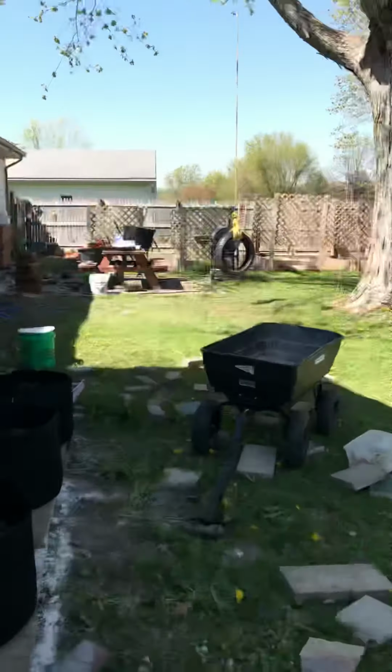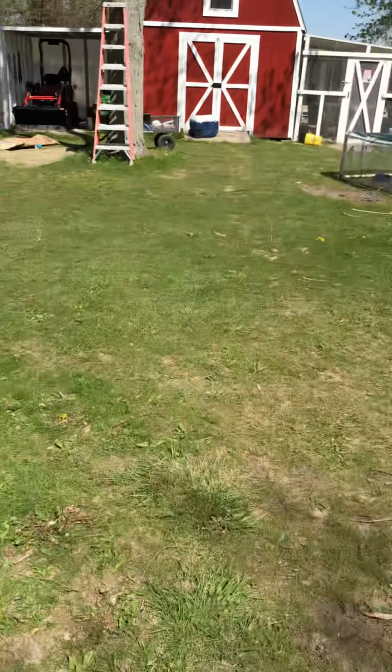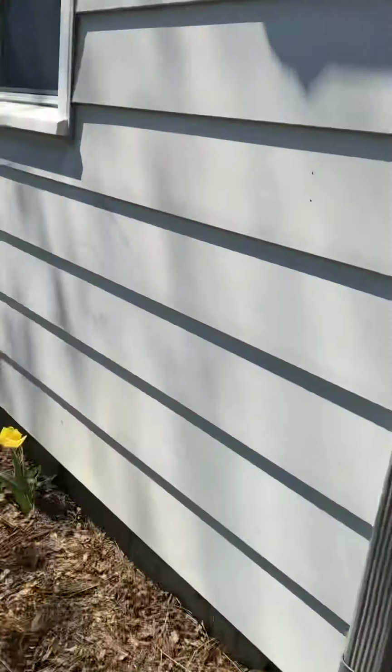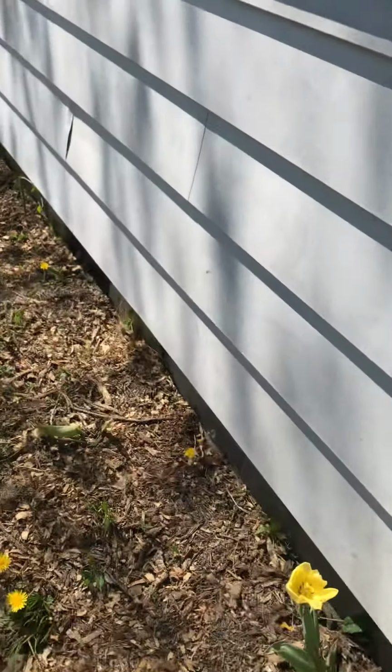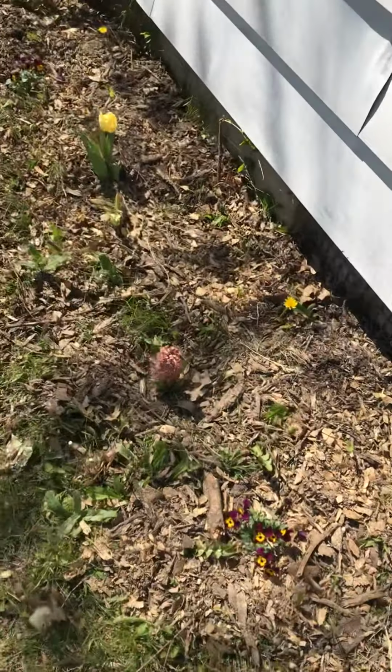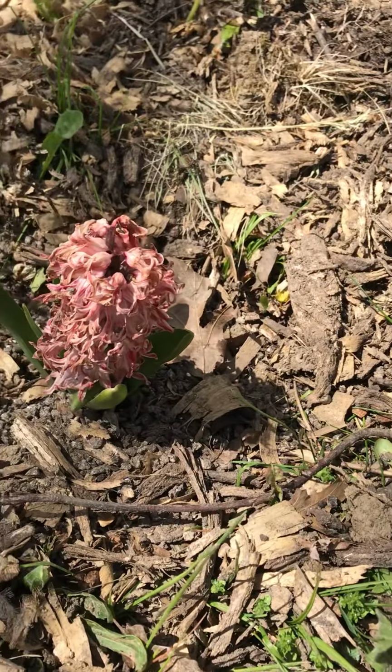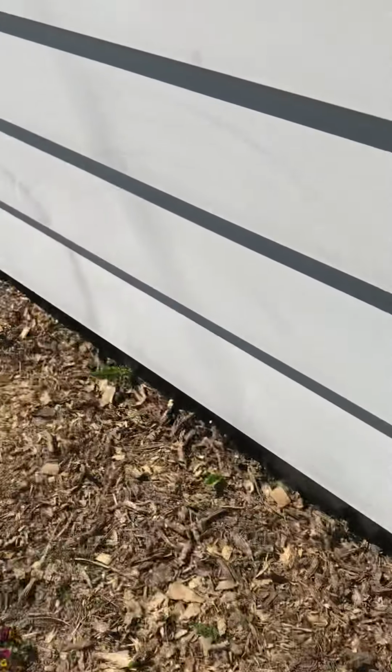That just killed a female cardinal today. So that was good. So look at the damage here. Not pretty. Let's see this ball.